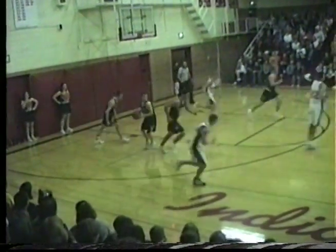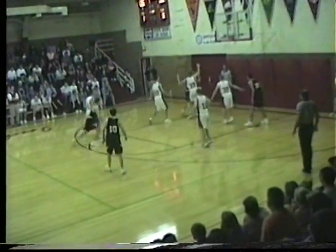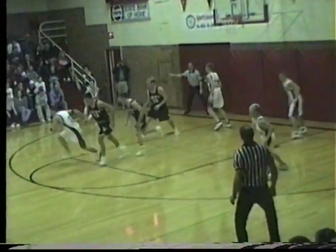Fires up a long-range shot, is missing. A rebound to Piper. Dustin gives it off to Parker. Here come the Eagles on the run. Parker on the right side looking. Now to Piper outside. Jared Johnson down low. Turns, shoots, and in and out. Won't get it, and the rebound to Hoxie's Weiss.